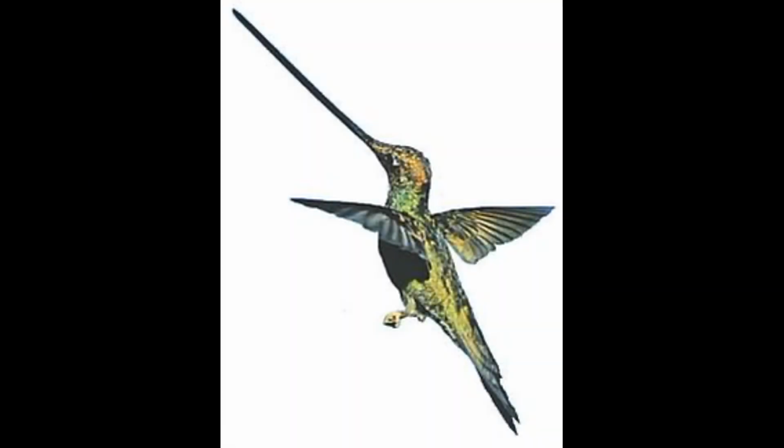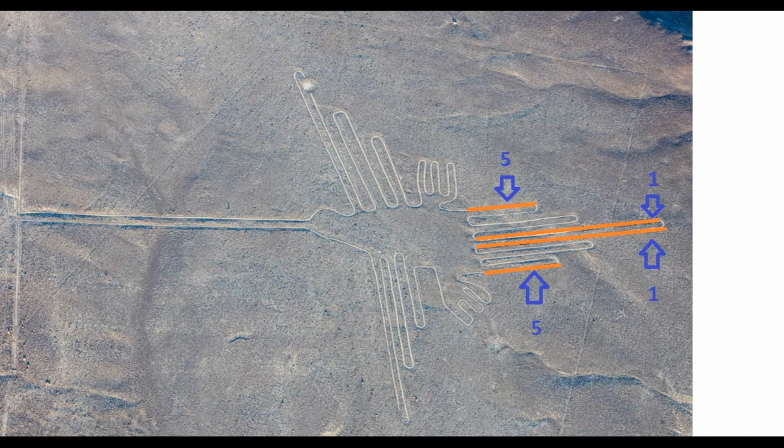A hummingbird has 10 tail feathers. These tail feathers are called rectrices and are divided into 5 tail feathers per side. The tail feathers are numbered from the inside out, with rectrix 1 being the 2 tail feathers in the center and rectrix 5 being the tail feathers on the outside. The Nazca figure has 10 lines, with 5 lines per side, matching the description of the hummingbird tail.